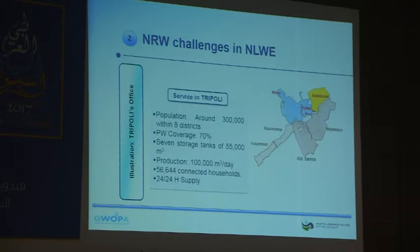The service in Tripoli is for around 300,000 people within 8 districts. Potable water coverage is about 70%, with 7 storage tanks of 55,000 cubic meters. Production is about 100,000 cubic meters per day. Around 57,000 households are connected to the water network, and supply is 24 hours per day.